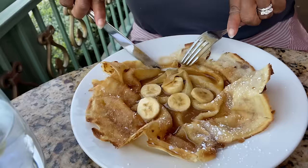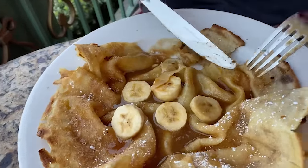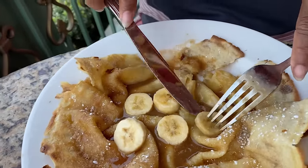Delicious. I mean, that crepe has such a great texture. The softness in the middle, the crunch on the outside, the banana and the caramel are not overwhelming. And putting that vanilla whipped cream on top is so refreshing. And you do get the bits of powdered sugar. It's perfectly sweet, but not too sweet. Absolutely a winner, winner chicken dinner.